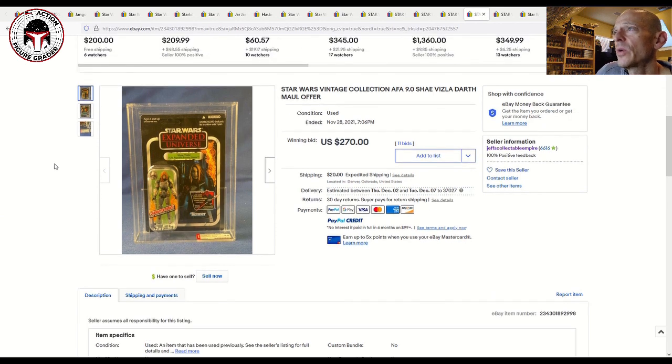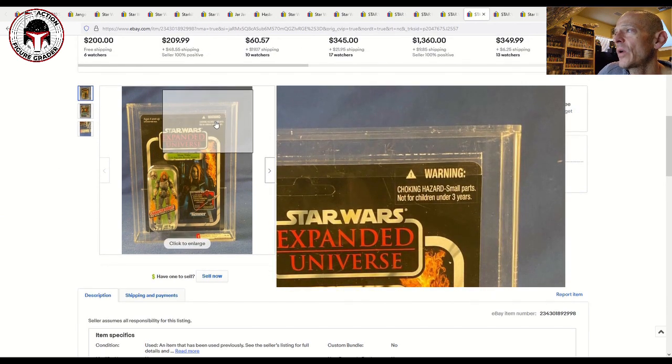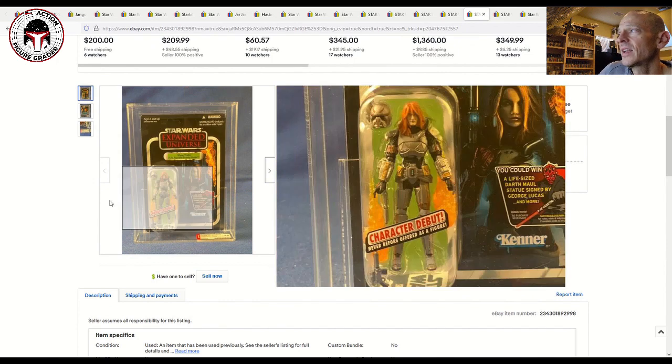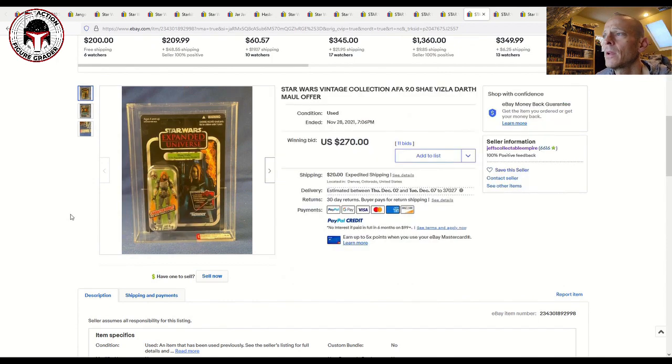This was another one I was really watching closely. Again, the case just had way too much damage for me to consider bidding on it. But this is a figure that I'd like to get, and that's the Expanded Universe Shea Vizsla. This one did have the Darth Maul offer sticker, and it was graded 9.0 on the modern scale. That one sold for $270 plus $20 shipping, or about $290 altogether.